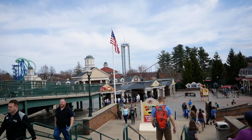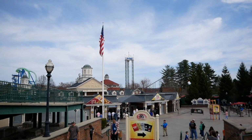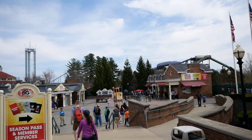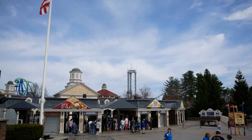So, here it is, the entrance to Six Flags New England. It's a bit like my home park of Six Flags America. They have a very similar entrance. It's pretty cool. Unfortunately, the water park won't be open today, but that's fine. They have a lot of coasters. I'm so excited to get started.